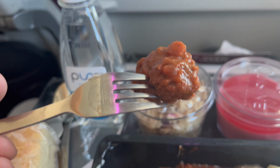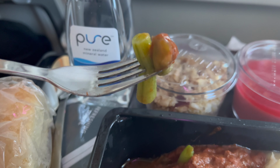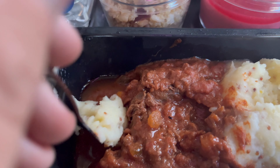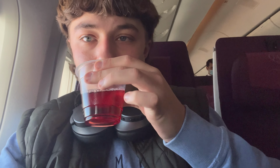The meal also comes with some beans. They were cooked to perfection and tasted really nice, although I didn't really eat many of them. And the mash. The mash tasted amazing. Sadly, I could tell that it was pre-made.